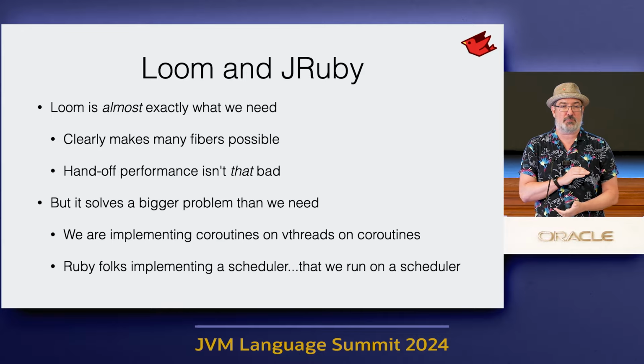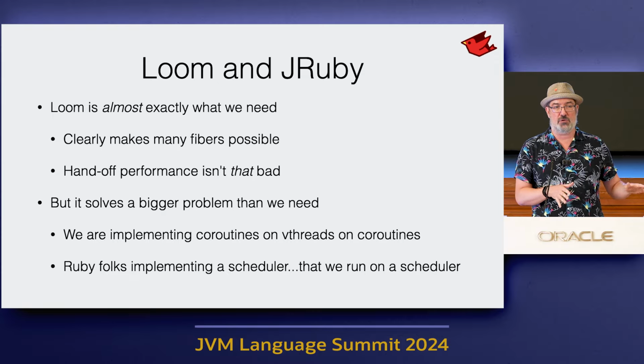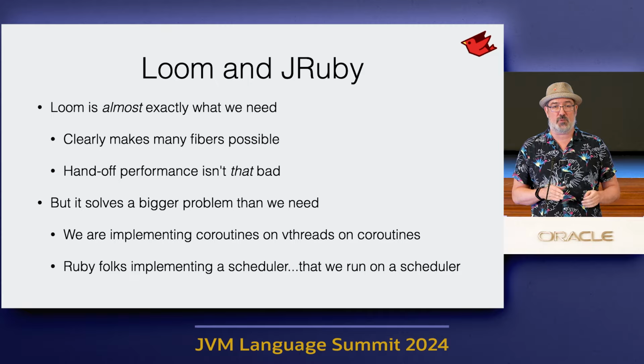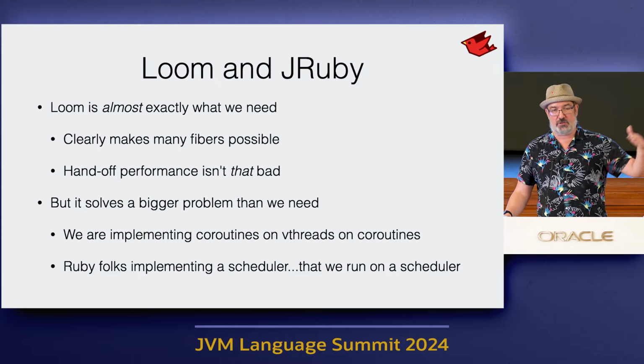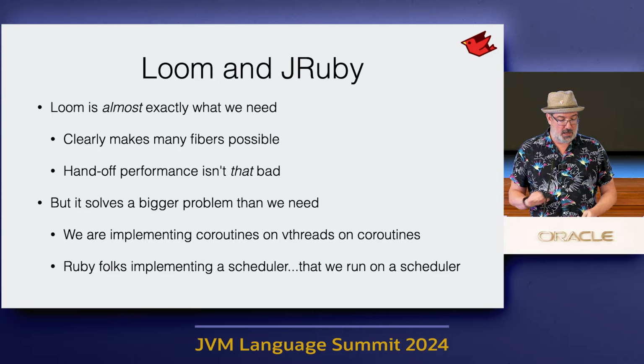It really solves a bigger problem than we need, though. What we're looking for is essentially just a coroutine. Maybe we wanted Quasar back in the day. Maybe that was the way that we wanted to do this. Maybe we wanted what Kotlin and Scala do, where we bytecode weave and fake the coroutine, fake restartable frames. Difficult to do across dynamic invocation boundaries, but something that could have been done.